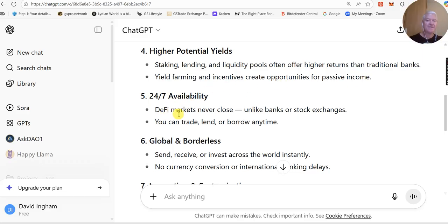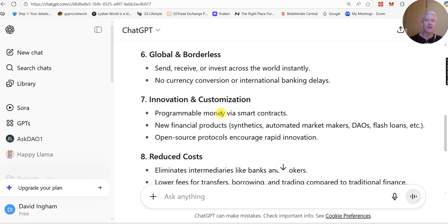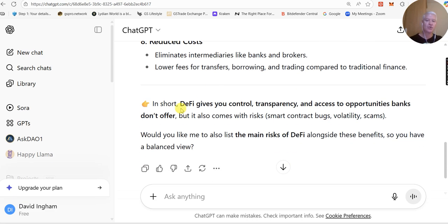And availability, DeFi never closes, unlike banks and stock exchanges. You can take your money out anytime. Borderless, you can send, receive, and invest across the world instantly. Innovation, programmable money via smart contracts, which is code. New financial products, automated market makers, open source, reduced costs. So in short, DeFi gives you control, transparency, and access to opportunities banks don't offer. So I wanted to share that with you.